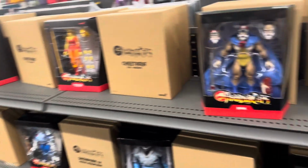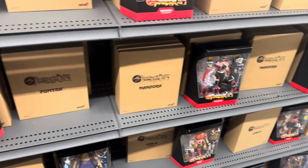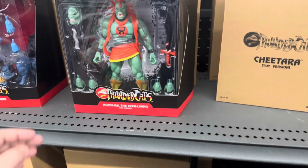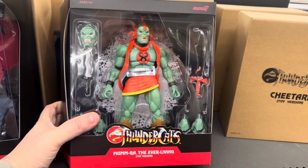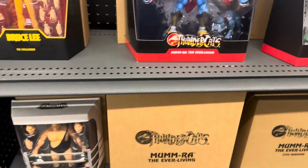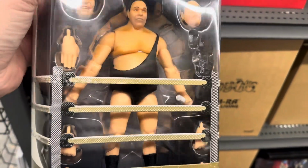So I only actually ended up picking up one thing from the store. Here's a Super 7 Thundercats. I was all in on this line at one point, and then I was like, they're just kind of taking up room. They're cool, but I don't love them, so I got rid of all of them. Even this awesome Mumra, which I actually kind of regret getting rid of because that figure is spectacular. But what am I going to do with just him?